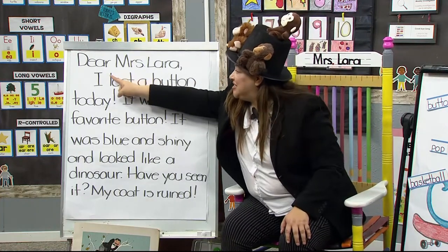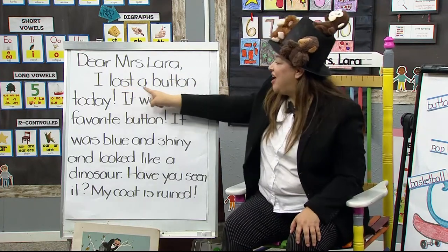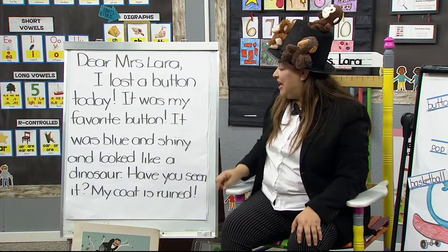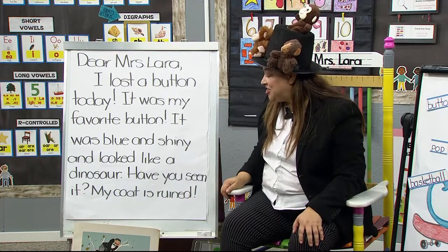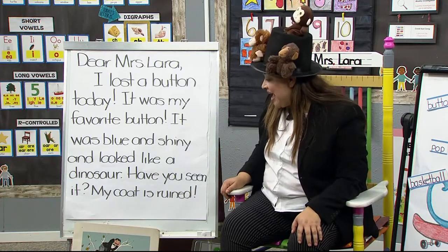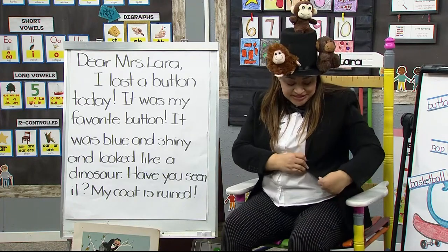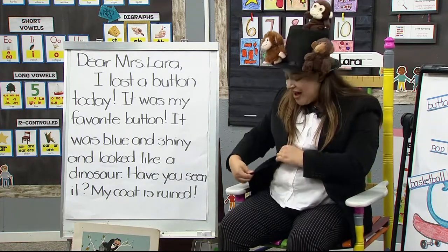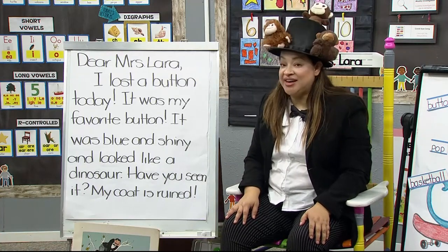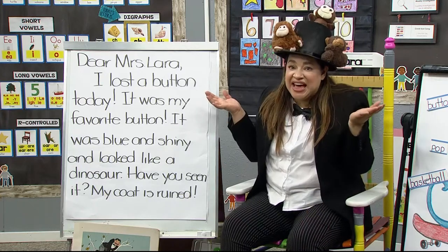Read with me. Dear Miss Laura, there's that return sweep. I lost a button today. It was my favorite button. It was blue and shiny and looked like a dinosaur. Have you seen it? Oh, I know. I'm missing a button too. I was so sad when my button fell off, but mine was not as fancy as yours. I did not have a dinosaur button, and I haven't seen it.